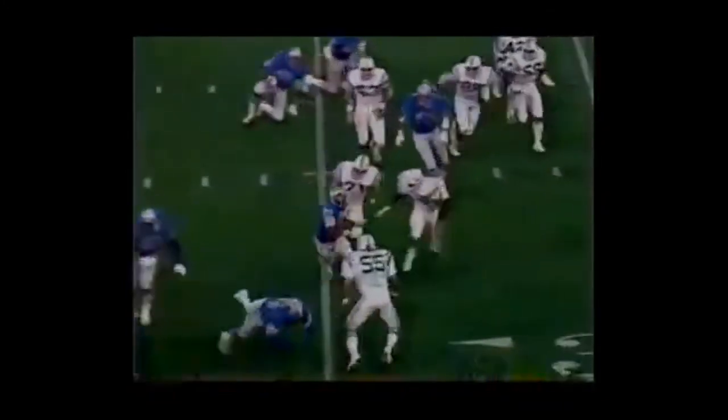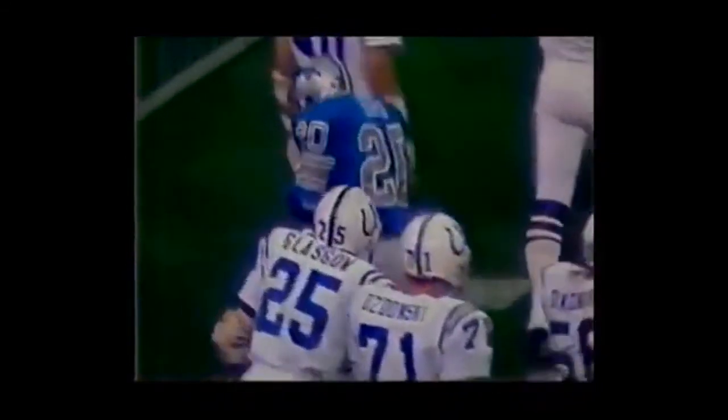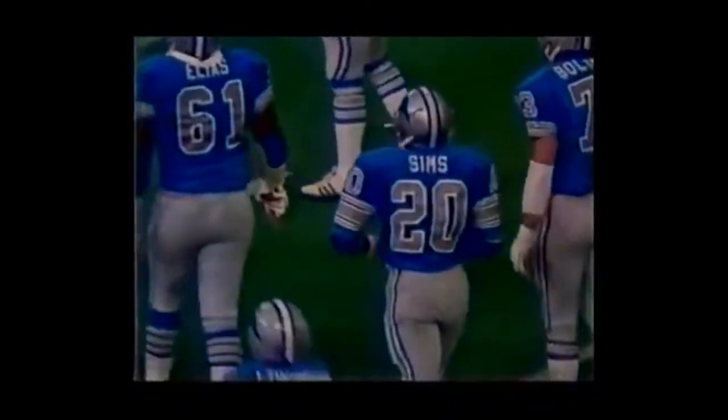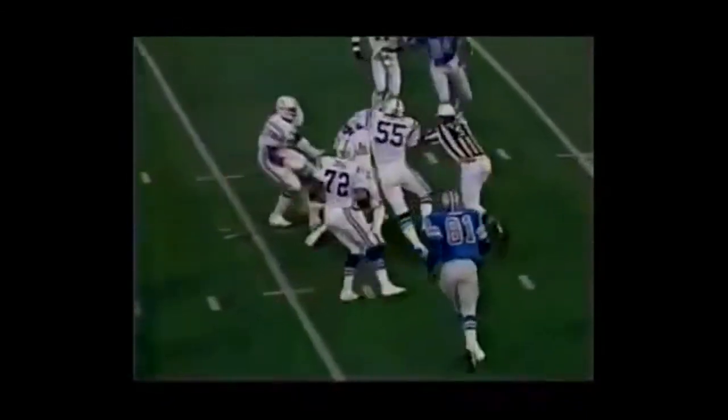On first down, it's no surprise that Billy Sims gets the call, and he battles for about 4 yards before being stopped. Sims had the worst day of his rookie season last week in Minnesota. He got only 21 yards on the ground. Harry Krause, rather than Sanders Shiver, is starting at the left side linebacker spot. Shivers is hurt, but he can play.